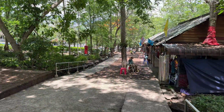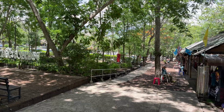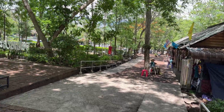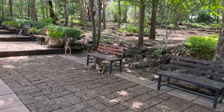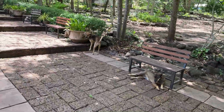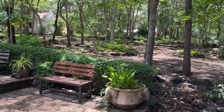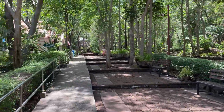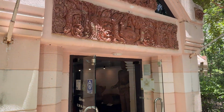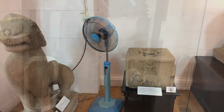And when you come up, you have two different parking lots. This one over here is free. They have another one that's right near the entrance. They have a little bit of shopping that's right here, the museum, the ticket gate. You may get lucky and have these two dogs hanging out over here. Now you can see out here in the trees the volcanic rock and stuff like that, because this was a volcanic peak. So it looks like the museum here is open from 8:30 to 4:30.